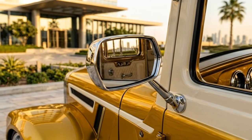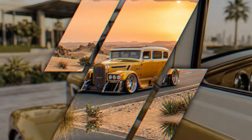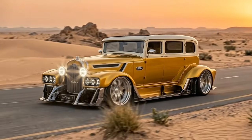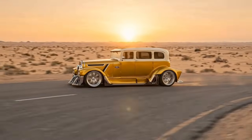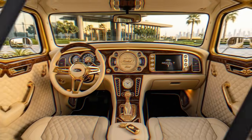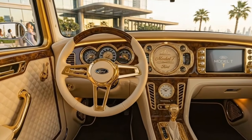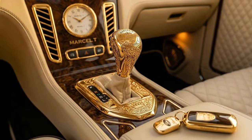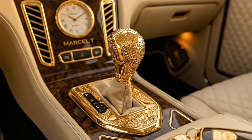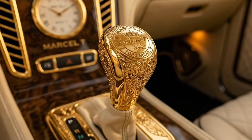Still, the biggest question is whether Ford would actually build something like this. There is currently no confirmed production 2027 Ford Model T custom hot rod. So this idea should be viewed as a futuristic concept rather than an announced Ford model. And honestly, that may be what makes it exciting. The freedom of a custom interpretation allows designers to imagine what happens when an important automotive name gets a completely modern identity. Now for the reveal I promised at the beginning.